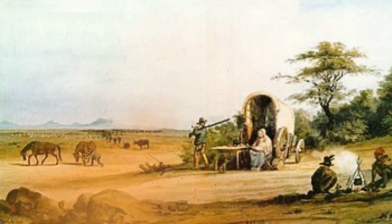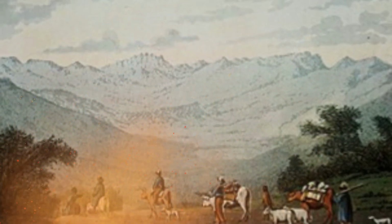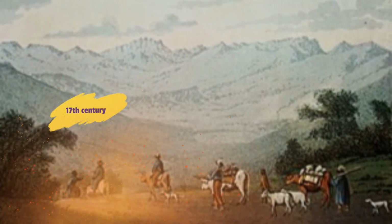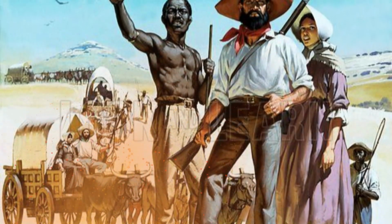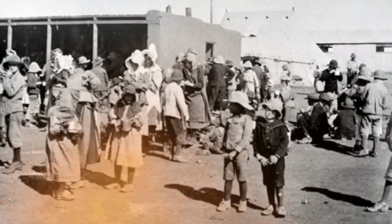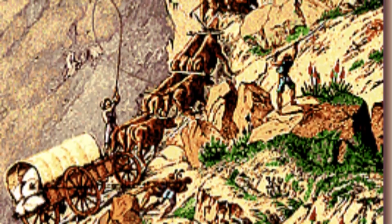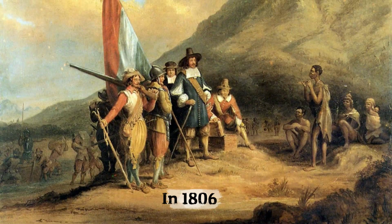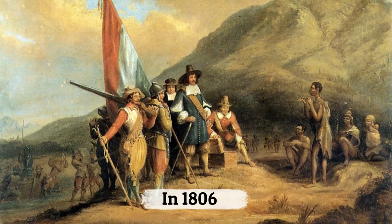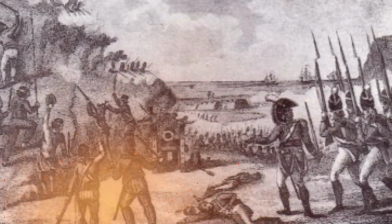The Boers, also known as Afrikaners, were descendants of Dutch settlers who had arrived in the Cape Colony in the mid-17th century. Over time, they developed a distinct identity, separate from their European roots. Their life was tough, shaped by farming on rugged terrain, conflicts with indigenous peoples, and a strong sense of independence. In 1806, the British took control of the Cape Colony during the Napoleonic Wars, marking the beginning of tensions between the Boers and the British.